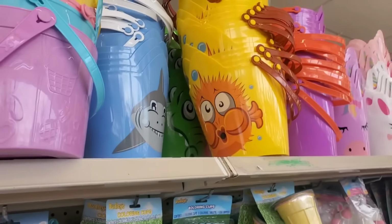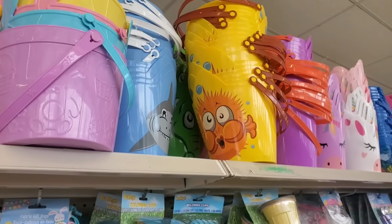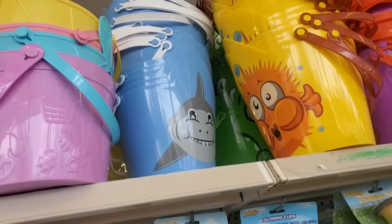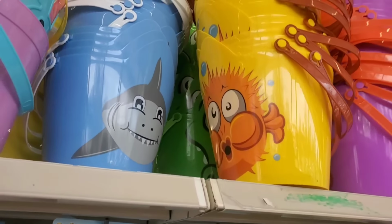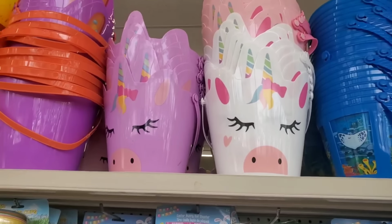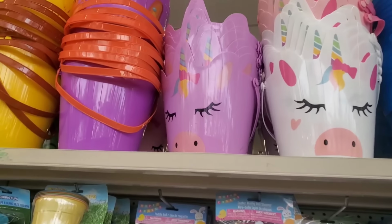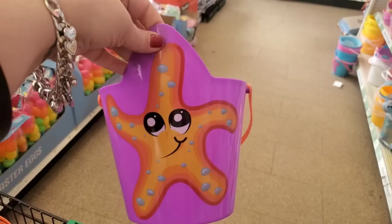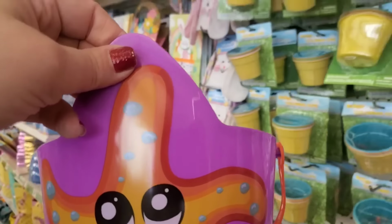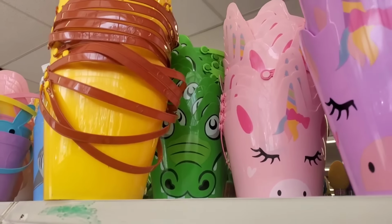The goldfish is adorable, even for a beach party. I love those. And the shark, those are really cute summer Easter party pails for kids that have their birthdays in the summer. I guess these are also part of it, because they have the shape cut out. They have the unicorn ones. I've seen those before. Wait, what's the purple one? Oh my gosh, this is adorable. And I see a frog or an alligator back there.